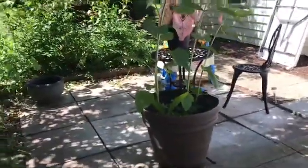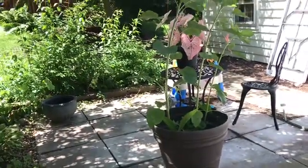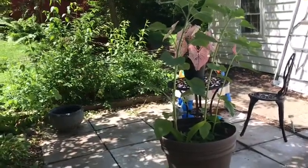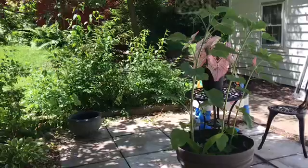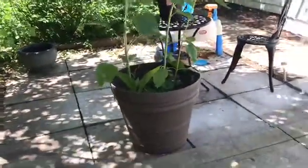But this big pot here came from the old house, and I had planted some sunflowers and elephant ears and a couple cannas. I just did a mishmash of stuff because I wanted some flowers and some other colors going on there. But I love sunflowers, so I had seeds just laying around.